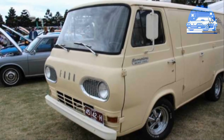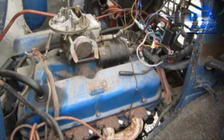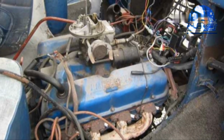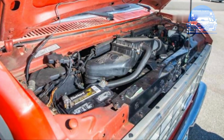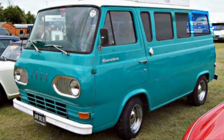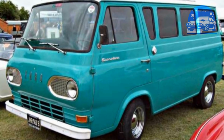This van was based on the Ford Falcon compact car range. The 85 horsepower 144 cubic inch inline 6 initially powered it as a standard engine, and a 101 horsepower 170 cubic inch inline 6 as an option. Later in 1965, the 170 became standard, with a 240 cubic inch 6 introduced as an option.